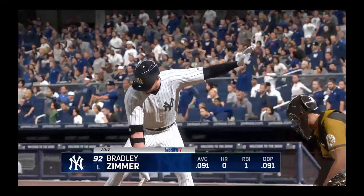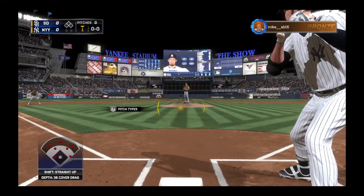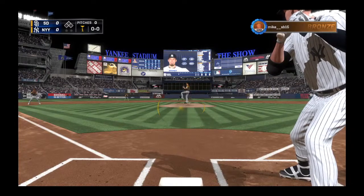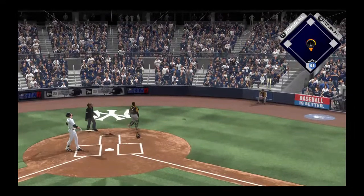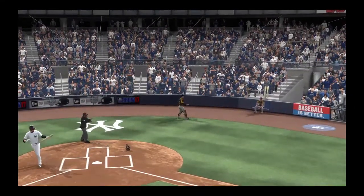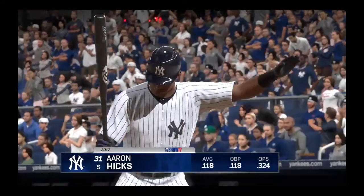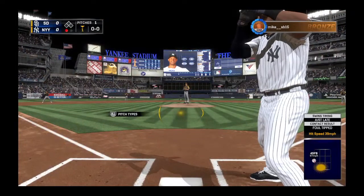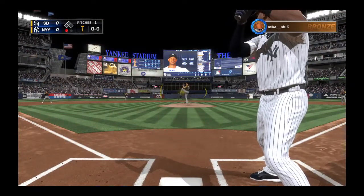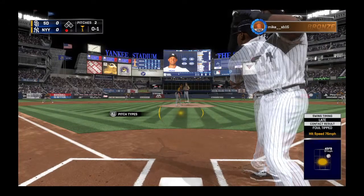Digging in, Bradley Zimmer. He'll lead things off here in the bottom half of the first. Center fielder, Bradley Zimmer. Now a swing, and he pops it foul behind the plate. And he'll stay with it here as he puts the squeeze on it for out number 1. Digging in, the switch hitter, Aaron Hicks. And he's looking to get it going. Off to a bit of a slow start this year. Sends that one out of play for strike 1.